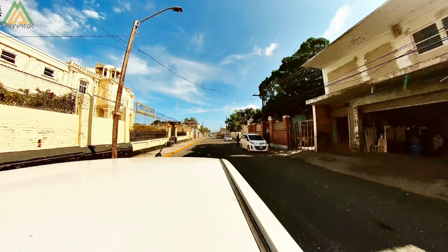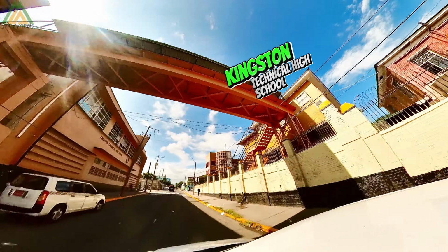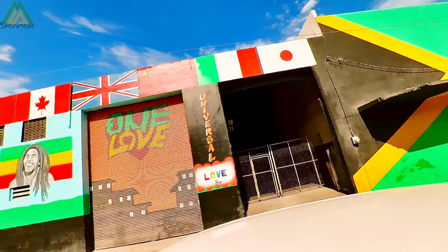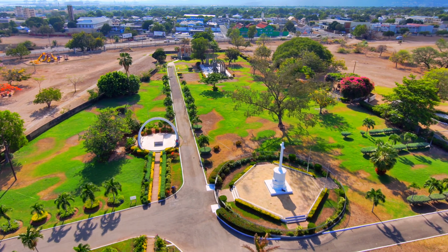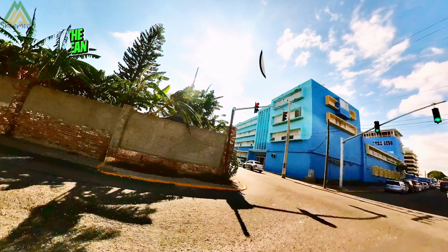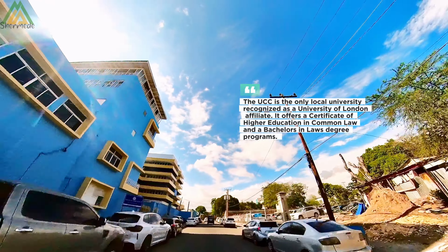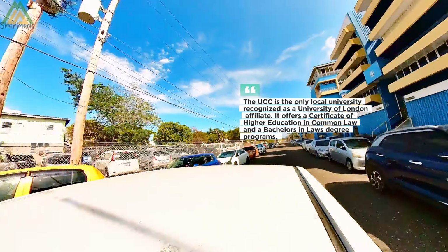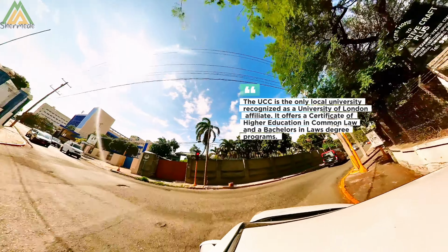As we venture further, our path leads us to the majestic city of Kingston, where history and natural beauty seamlessly intertwine. A highlight of this exploration is the revered Emancipation Park, a symbol of freedom and resilience. Here, I shall regale you with tales of the park's storied past, while we bask in its serene ambience and take in the breathtaking vistas that surround us. From the lush greenery to the majestic sculptures, every aspect of this park exudes a sense of grandeur and pride.